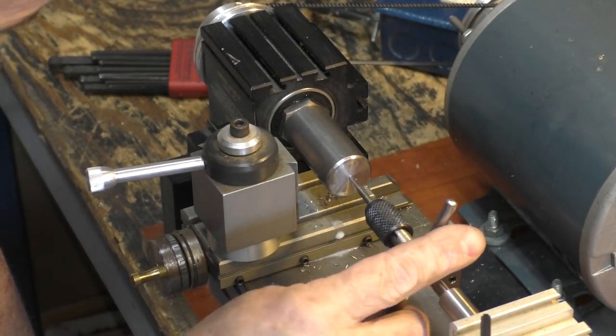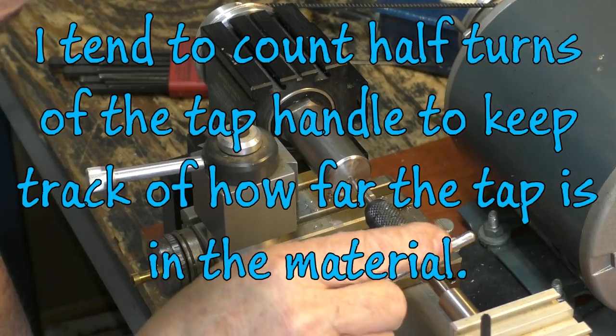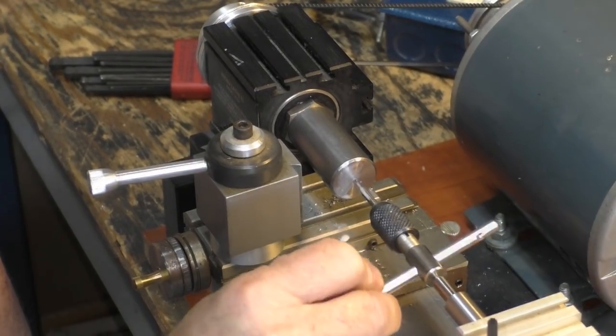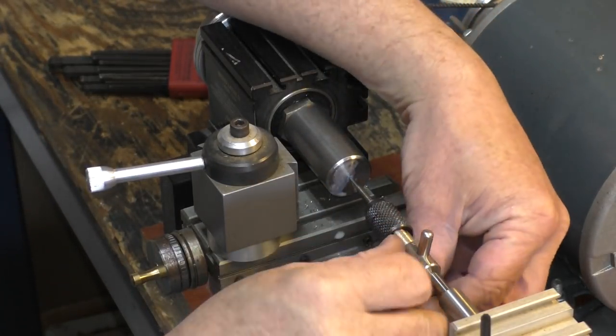5 half-turns. 6 half-turns. 7 half-turns. Back it up to break the chips. And it's feeling like I hit the bottom of the hole. So, we will back the tap out of there now.